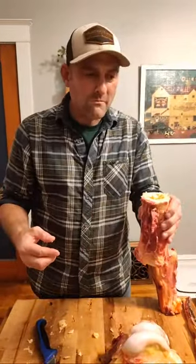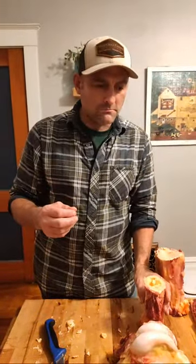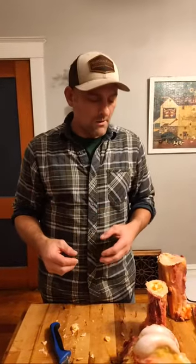And right away it's extremely dry, and I hate to use the word waxy, but like a really stiff butter. It needs salt. It needs to be salted. But it has no offensive odor to it. It has no offensive flavor to it.